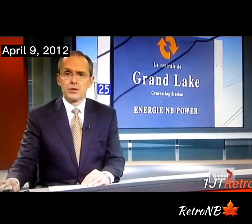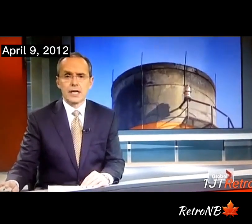It was a fixture in the community of Minto for 75 years, but the huge smokestack that was part of the Grand Lake Generating Station is no more. The stack, part of the now decommissioned power plant, came down this morning in a controlled explosion. It was the most dramatic part of the ongoing demolition of the station. People waited for hours to see the big chimney come down, and as Global's Kararapke found out, watching the smokestack fall had residents thinking about the economic future of their community.